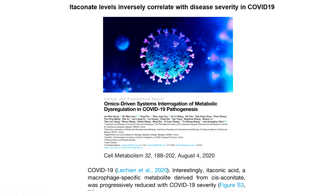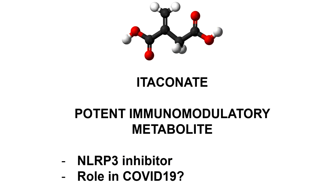And look at this. With COVID, there was inverse correlation. So itaconate was reduced with severity. Now remember, it's anti-inflammatory. So that might mean less itaconate means more inflammation in rheumatoid arthritis and maybe in COVID. That provoked us to look at its role in COVID. But two other things I want to tell you about.